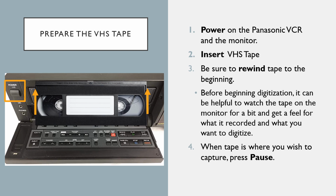Make sure the tape is rewound to the beginning, or where you want to begin digitizing. Before you begin, it can be helpful to play the tape and watch on the monitor, as you may not want to digitize the entire tape. When you have the tape to the location you wish to start digitizing, press pause.